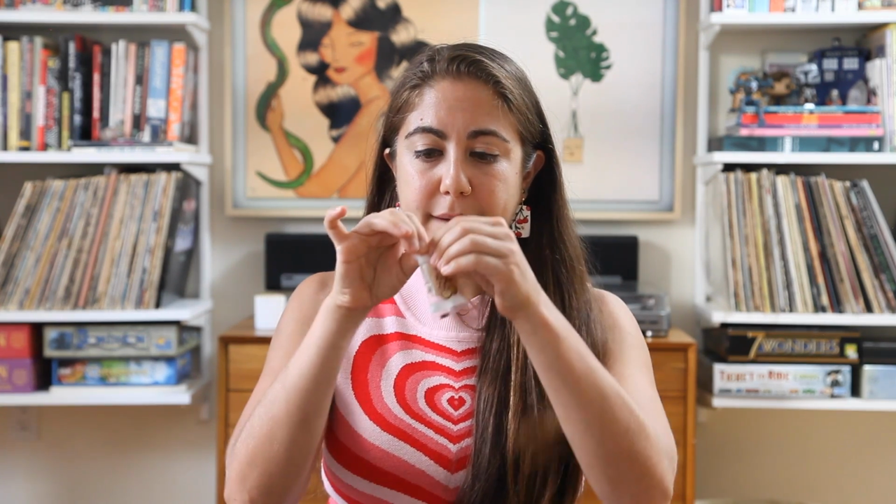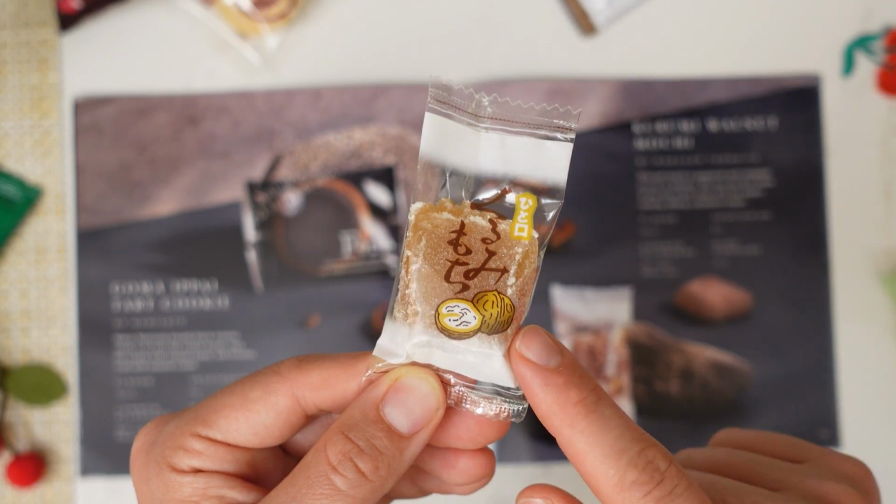I am so intrigued by this walnut mochi. Oh my god, it's so soft. 10 out of 10. Whoa, I've never had a mochi like this before. Sweet, but not too sweet. This beautiful nutty texture. As you know, through this channel, I believe one of the best ways to explore a culture is with food, and I think that Burcu does an amazing job at doing that.